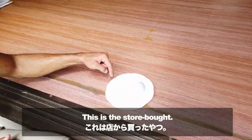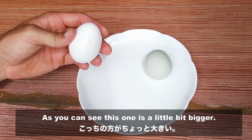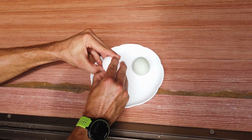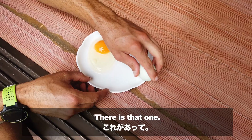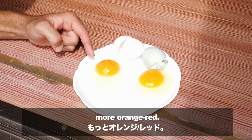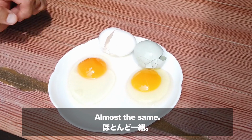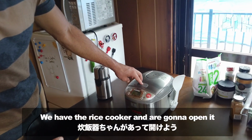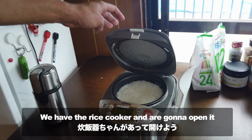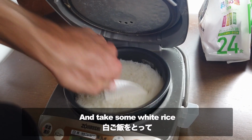Boom. This is the store-bought, and this is from the chickens in the backyard. As you can see, this one's a little bit bigger. There's that one, and here's that one. The store-bought one looks like it's a little bit more red, orange or red. This one looks a little bit more yellow, but not too big of a difference. Almost the same. We have the rice cooker, and we're gonna open it. And I'll take some white rice.